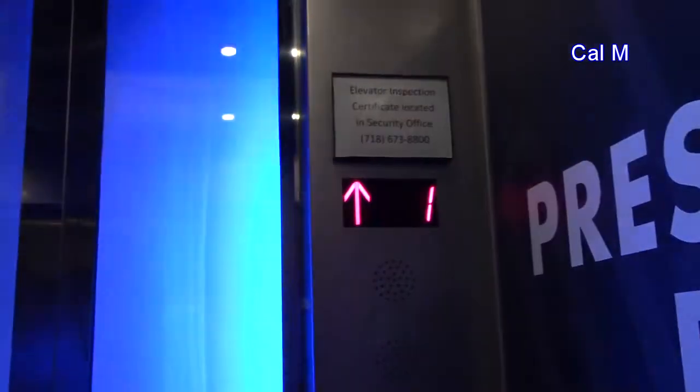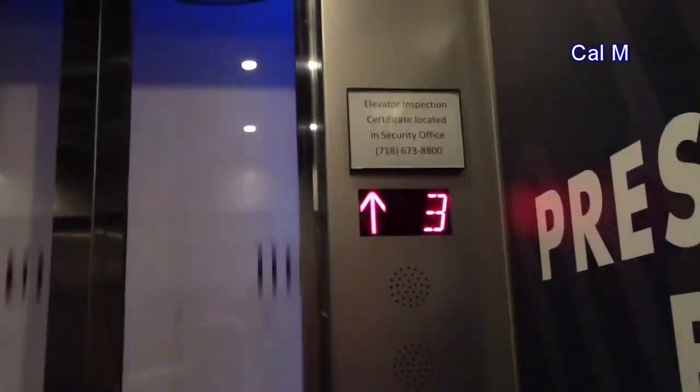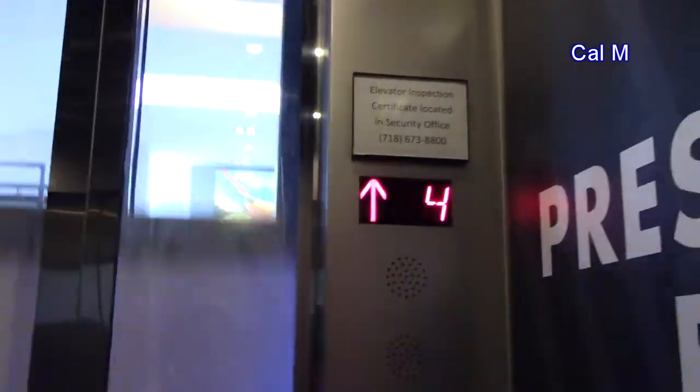Door opens on the rear, as you can see. One more trip up to 4. Because these are just really cool. Same cab as the other one. And another person just missed it. Seems people still aren't wearing masks in here like you're supposed to. Fourth floor.